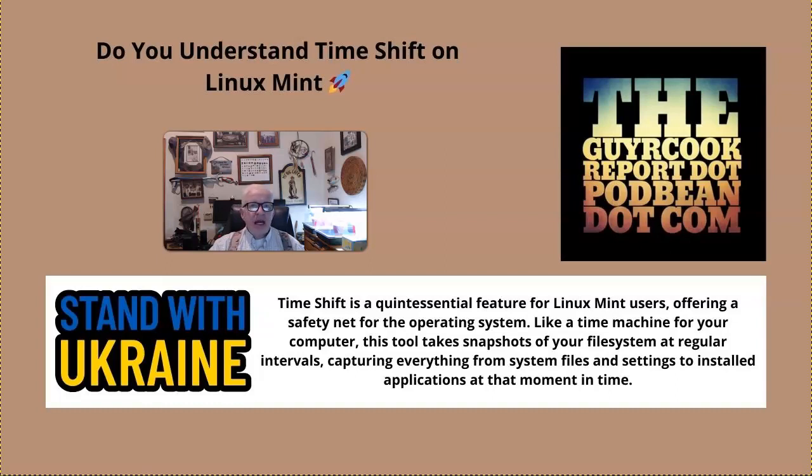So I did an episode just recently about alternatives to Timeshift. And then I thought, somebody might be out there that has a Linux operating system mounted and not heard of Timeshift. Well, let's talk about Timeshift a little bit.